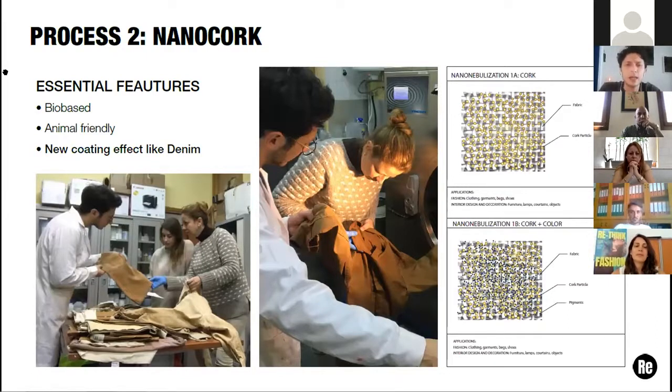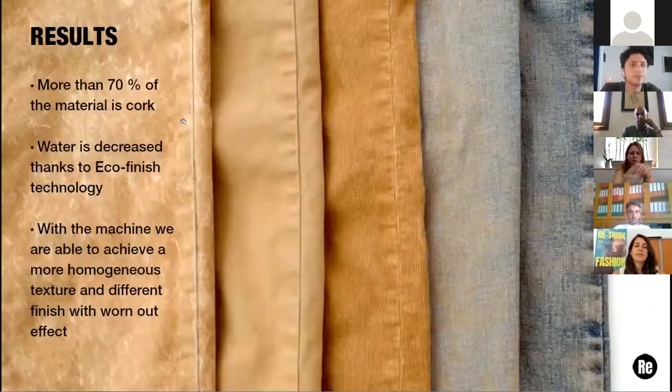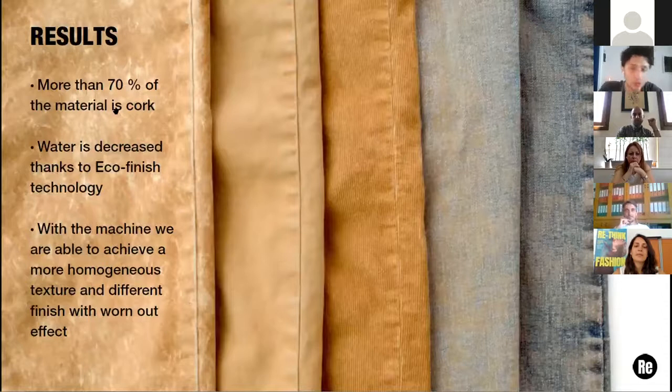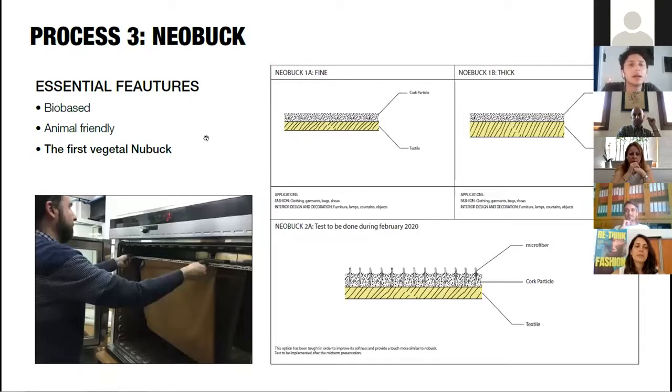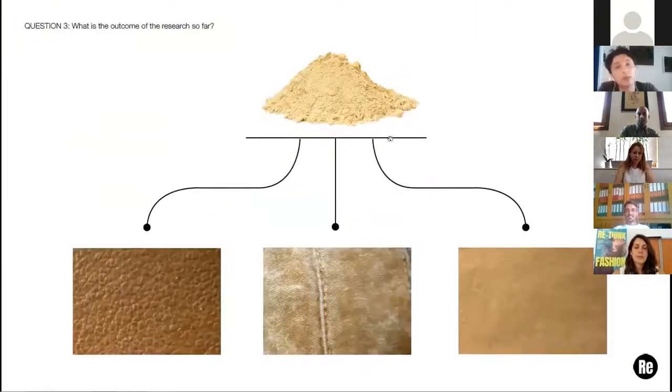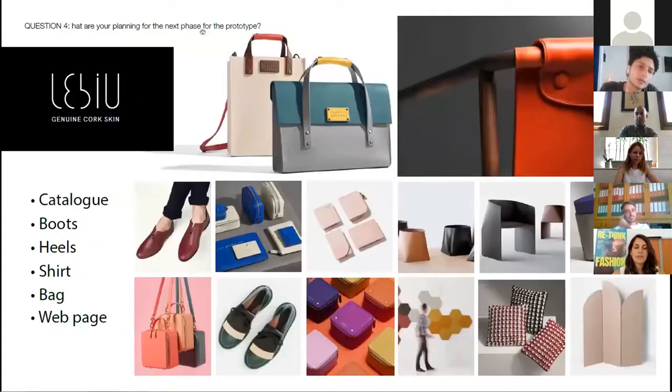Then the third one is the NEOBUCK. This is the result of the nanonebulization with Carmina, the NANOCORK, so we can achieve different effects. The NEOBUCK, in Spanish ante, is basically a vegetal suede. So from a waste we achieve three different products, totally bio-based. Boots, shirts, bags, it is a very versatile material.